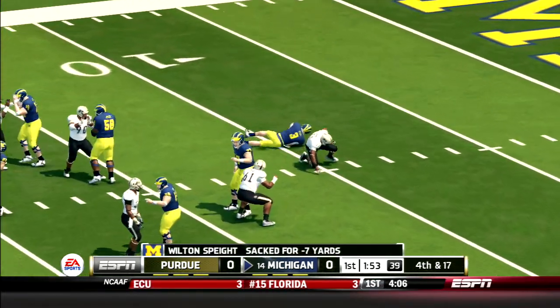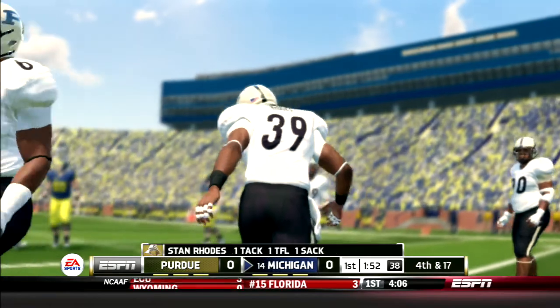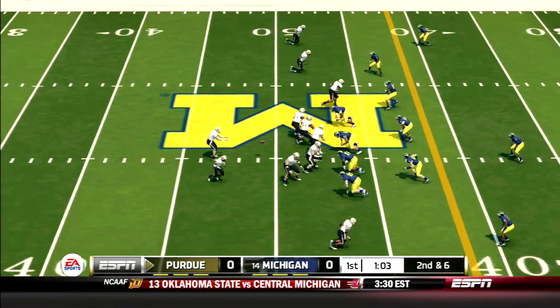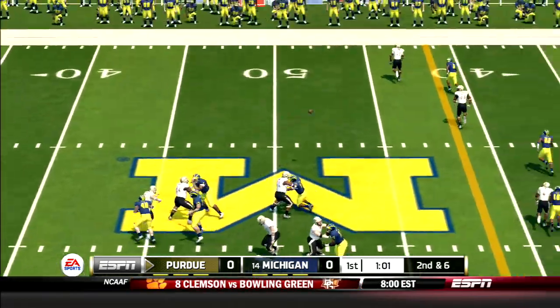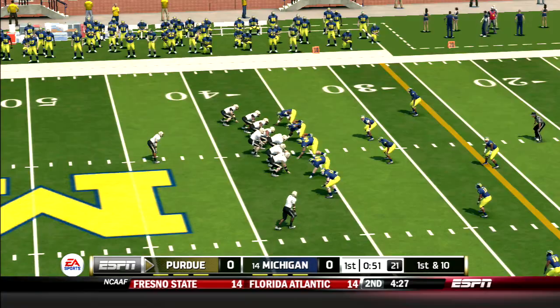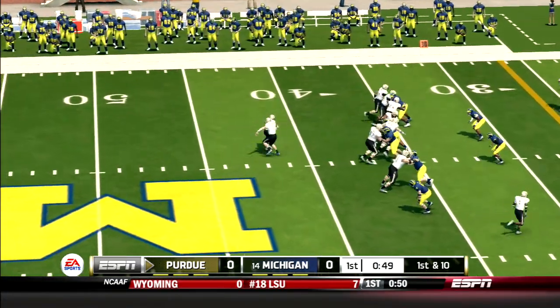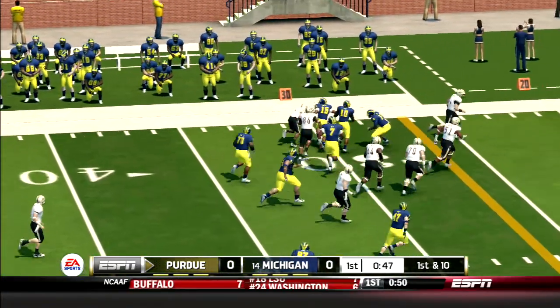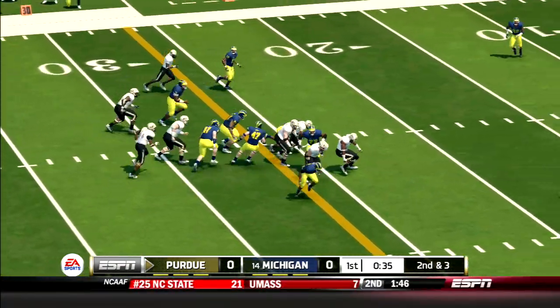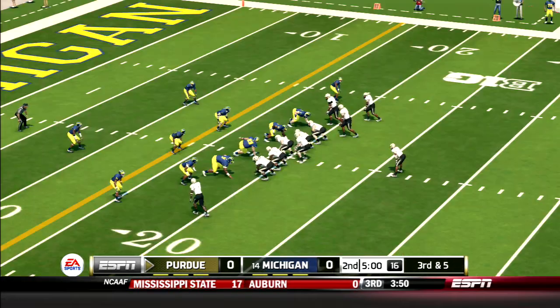Moves up and the defense has got it. Quick pass, and he's tackled at the 30. Green 9, green up. He's... nice run, and he's brought down.